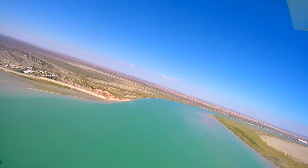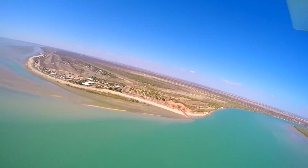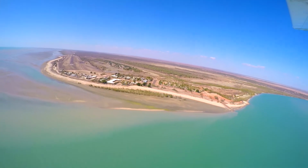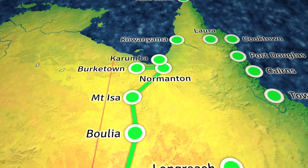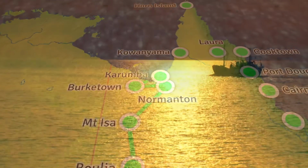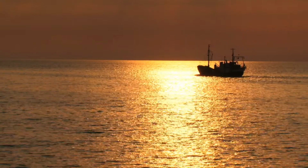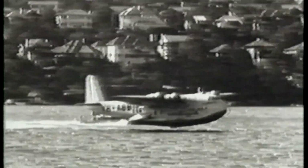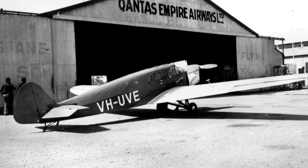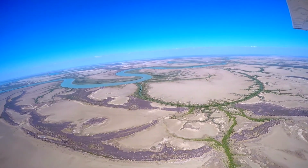Karumba is located in the Gulf of Carpentaria. It's where the outback meets the sea, and it's the only town along the Gulf of Carpentaria that's inside the Gulf itself. The town's economy revolves largely around fishing and the Century zinc mine. In the late 30s, the town was a refuelling and maintenance stop for the Empire flying boats of Qantas Empire Airways.